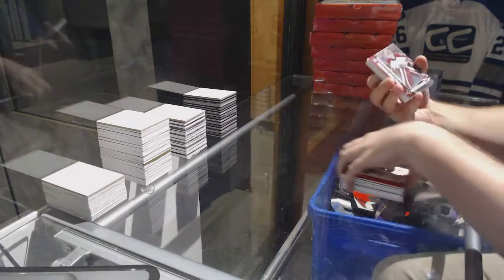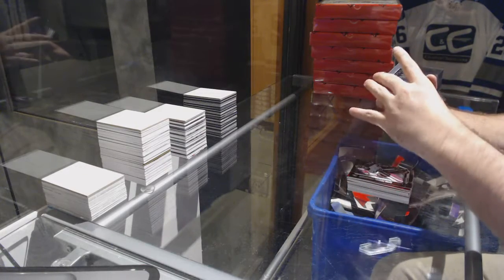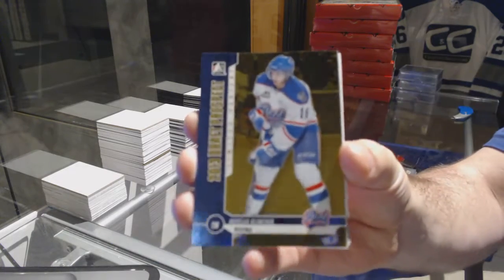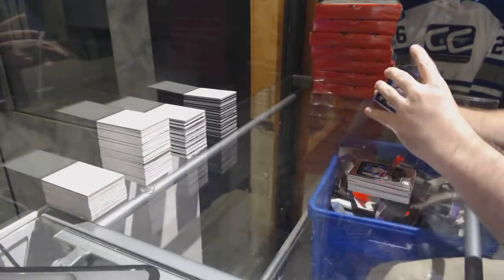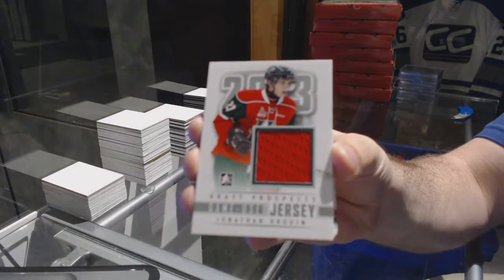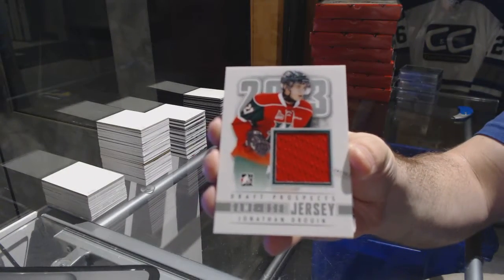All right, we've got a base of Gio Govaz, Paul Coffey first round pick, draft surprises of Brett Hull, Reinhardt, a gold base of Morgan Klimchuk, Shea Theodore and Robert Hag. We've got a jersey, Jonathan Drouin.